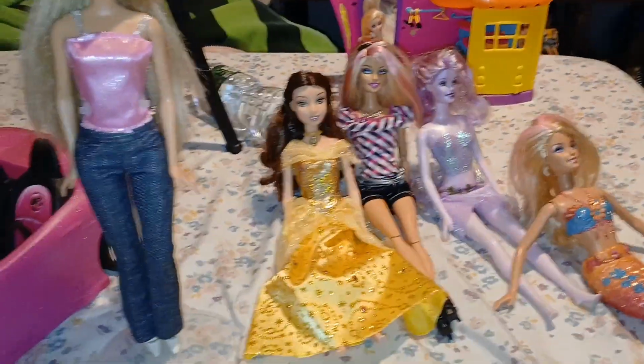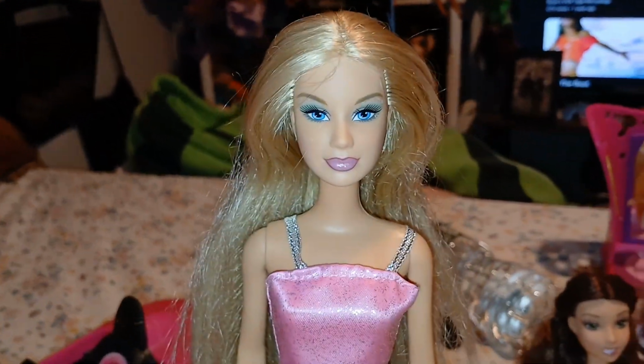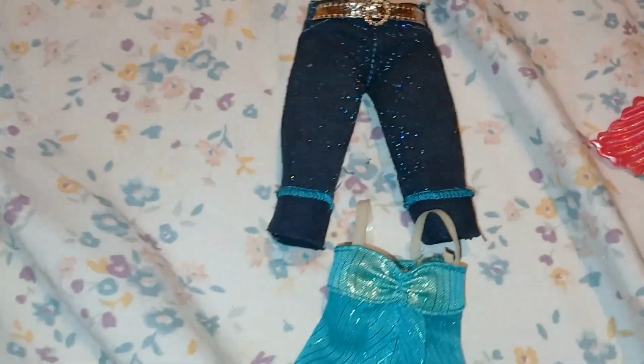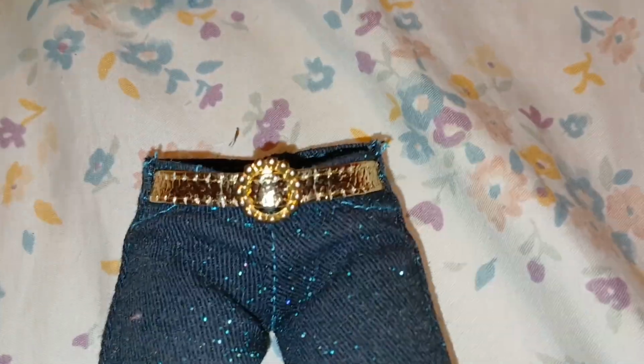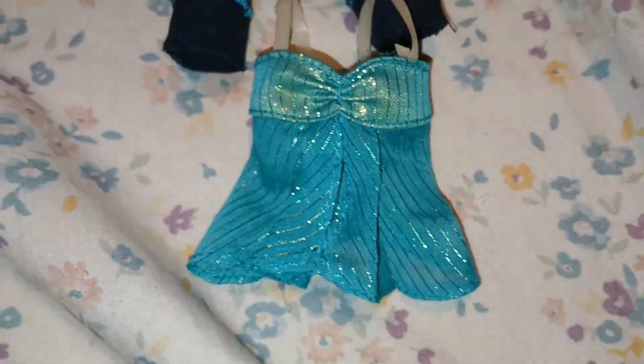Here we just have this really cute looking Barbie doll. I don't know what year she's from. I'm not even sure if this outfit right over here came with her, but her makeup is leading me to believe that maybe it did come with her, although I'm not entirely sure. But this outfit is very cute. It's very mid-2000s coded. Got little capris over here with glitter in them that are denim. A little belt. And then we have this little top right over here.